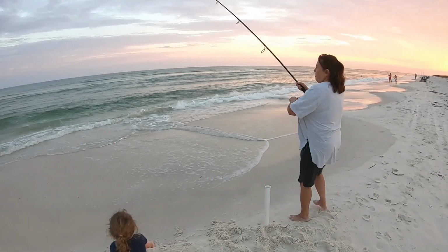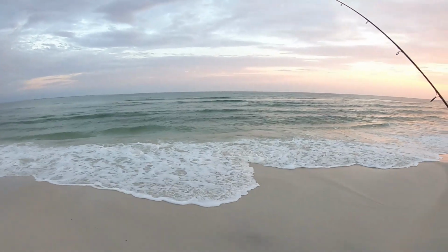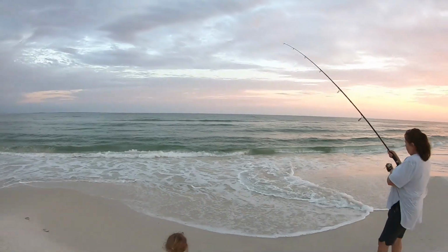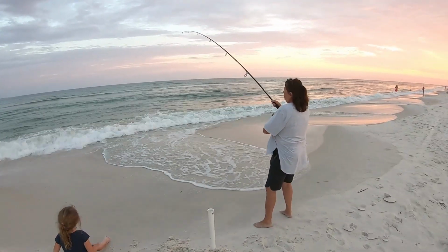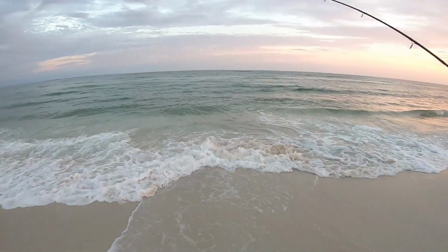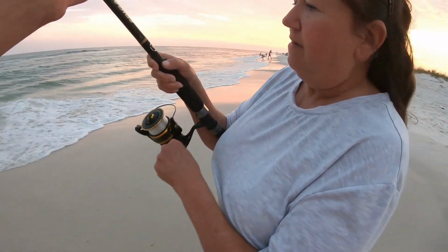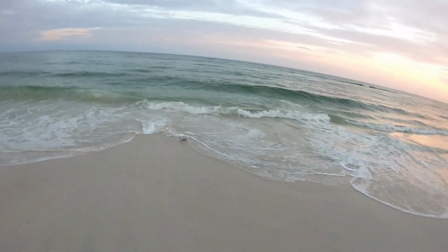What you got? You feel it pulling? Oh yeah. Big. She's got a fish. All right, walk with it if you got to. It's pompano. Get him up here. I think he's dragging. Start backing up. Yes.